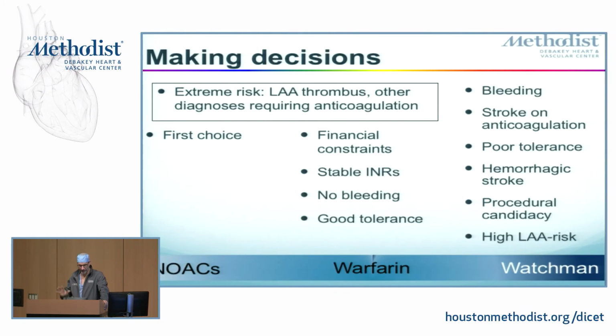So how do we make decisions? This is my last slide. There are patients that are clear. If you have a patient that comes with anticoagulation, typically someone on warfarin, you do a TE and they have a clot in the appendage, you know that patient has a higher risk of stroke from the appendage. It has failed anticoagulation in my book. A clot in the appendage to me is a stroke that in the making, and you need to do something else to get rid of the clot in the appendage, and perhaps a closure would be a good idea.